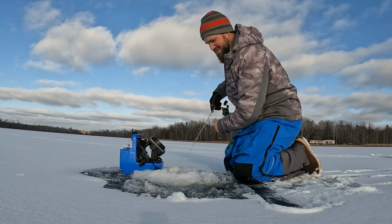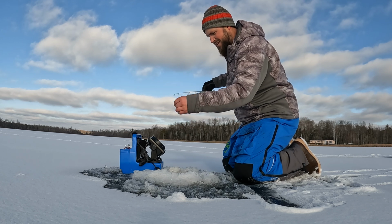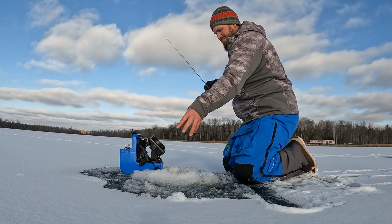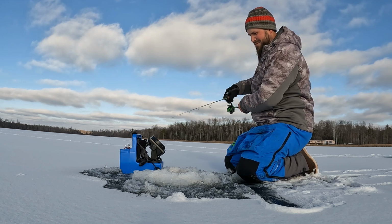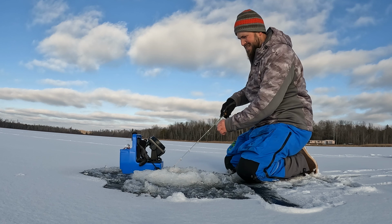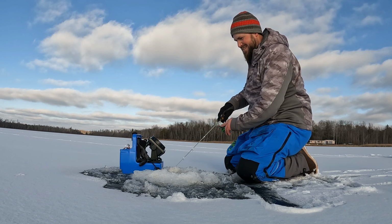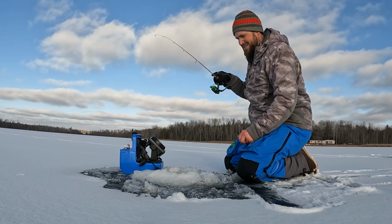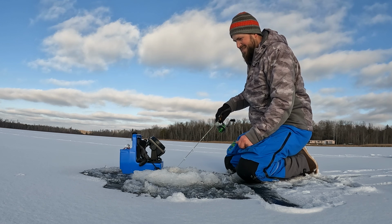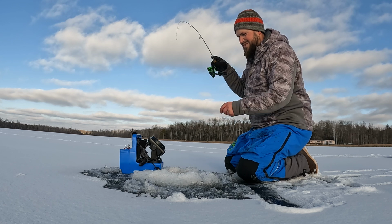There we go. Just got some down in this hole. I just keep moving around this little spot here. They're just kind of circling around about a 15-20 foot square area. Oh geez, they came flying up for it. Missed him. Hit it on the fall. Rip it through them a couple times, see what they do. There we go.